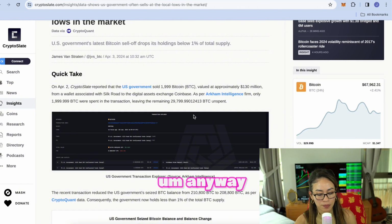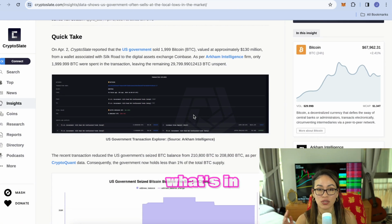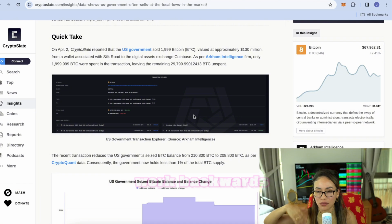But anyway, it looks like they didn't sell everything in their wallet, because we can see what's in their wallet. That's what's fantastic about blockchain, in Bitcoin, because it's decentralized, nobody owns Bitcoin, you can see what's in everyone's wallet. As soon as you know what their wallet ends in, you can't see the whole number. Otherwise, you could hack the person. Well, sort of. You could work backwards.